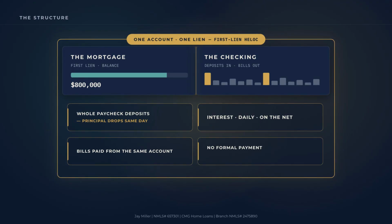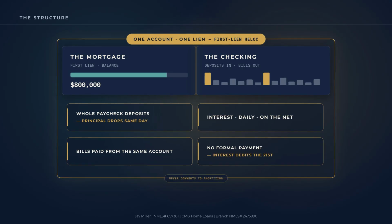Bills are paid from the same account, and the balance rises as they spend. There is no formal monthly payment. Accrued interest is debited on the 21st. And structurally, this never converts to an amortizing loan.